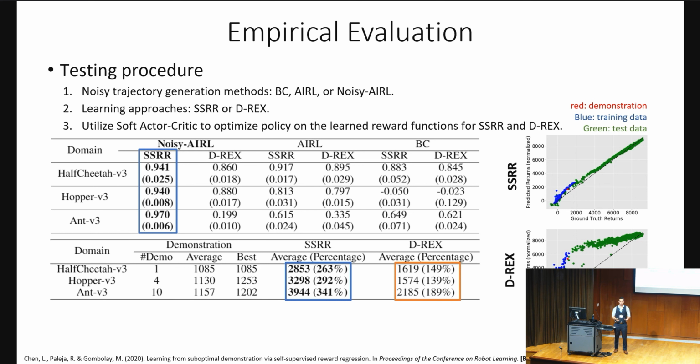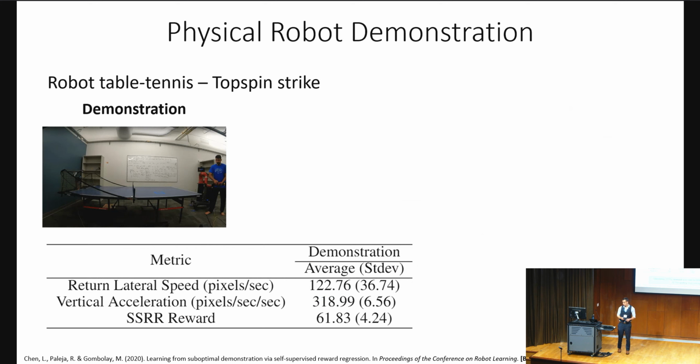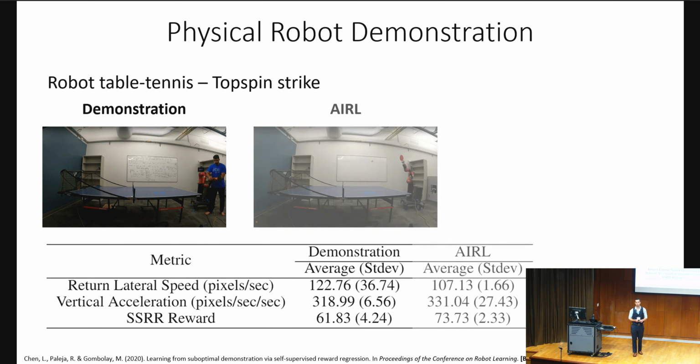So once we had this reward function, can we synthesize a policy against it? Yes. So we can actually take our reward function now and learn to do even better than the demonstrator and outperform prior work in doing so. So this is really exciting. So then I had Rohan Paleja and Letian Chen, the 2 authors on this paper that got a Best Paper nomination at CoRL in 2020, demonstrate how to hit a topspin strike in ping pong.